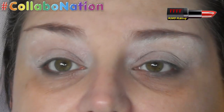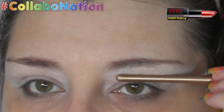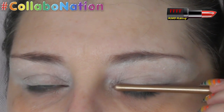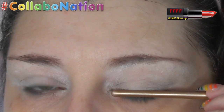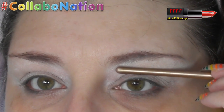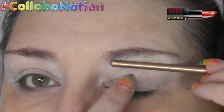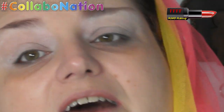Let me show you why. If I cover my visible mobile lid and then close my eye, you can see as much lid again folds back in. And if I cover my static lid and do the same, you can see again I've got lid there that folds back in. So that's why you get the transference onto the upper lid, because those two bits of lid rub together. Okay? Right, it's time to put some colour on, finally!